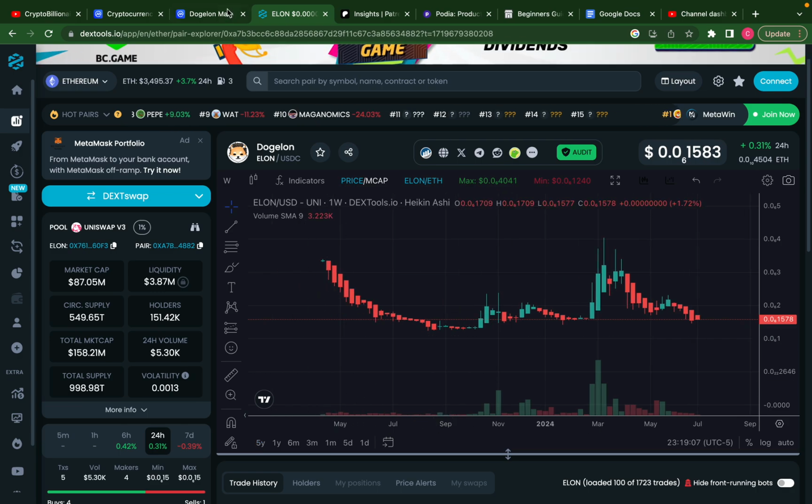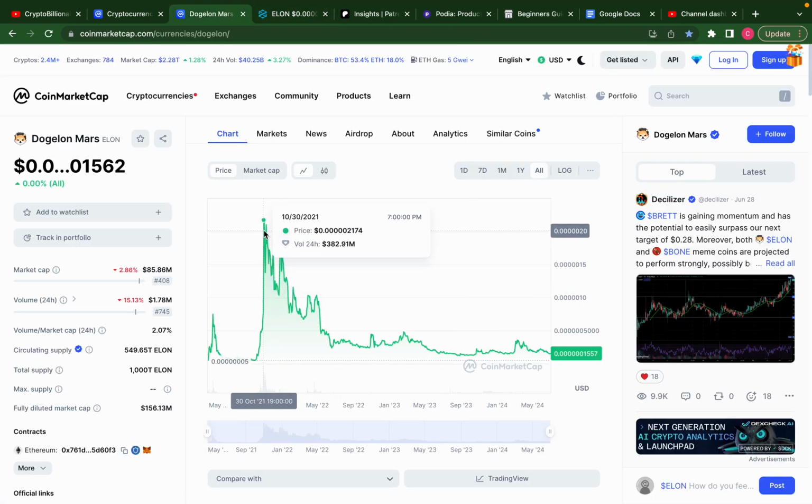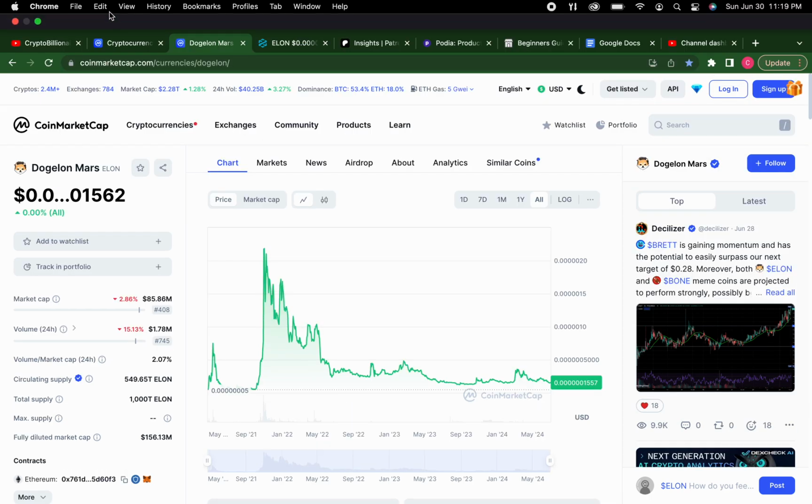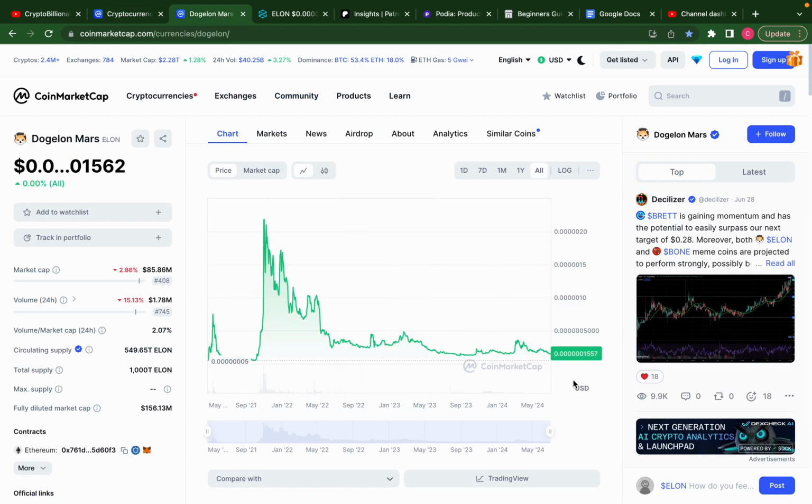Back in the day, I think we're gonna have to go to this chart. It was all the way up to 0.21. Right? That's insane. That's the highest it's ever been. So what are we going to need in order for this to pump up to this much in the future? We are going to need Bitcoin to pump, make a bunch of people rich. Then the media comes out, attracts all the new retail investors.